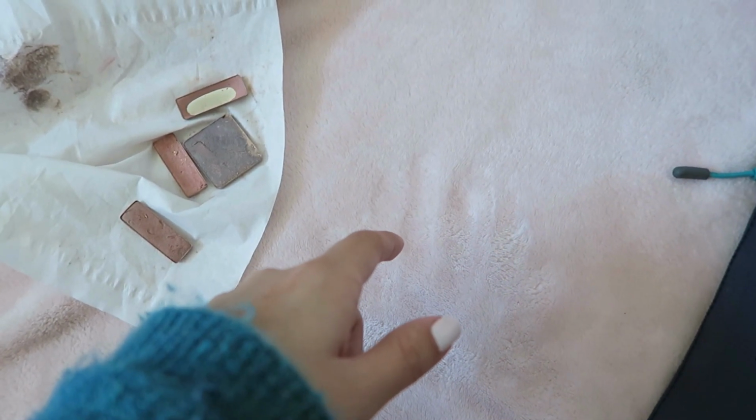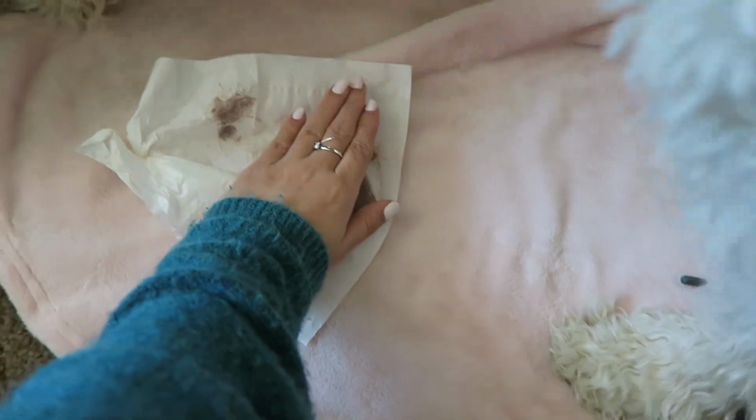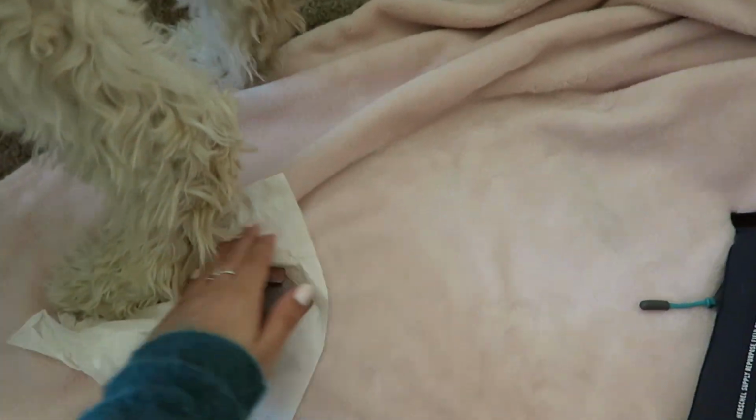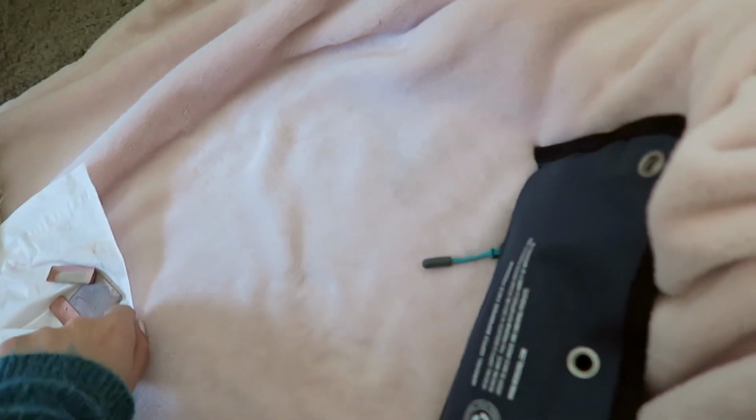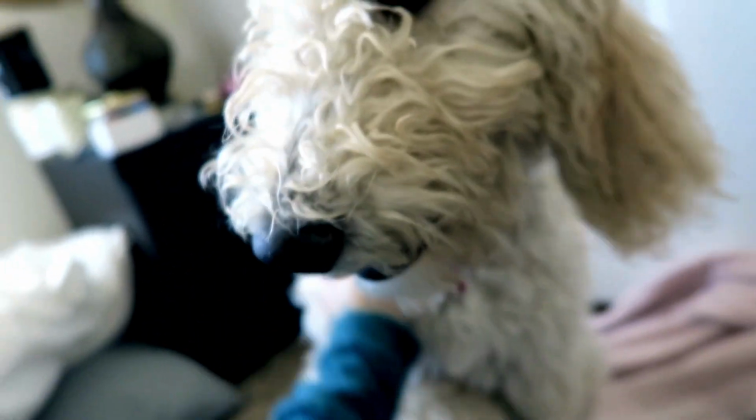Oh, we have a Maple. You guys, we have a Maple. Okay, ma'am, please don't eat the eyeshadow. Or, okay, just destroy them. Whatever, they're going to get trashed anyways. Miss Maple! So, I'm getting attacked by my own dog.